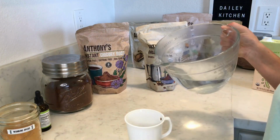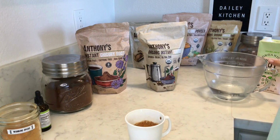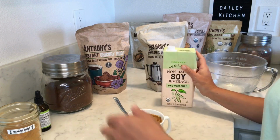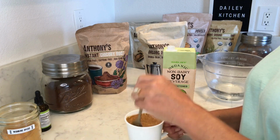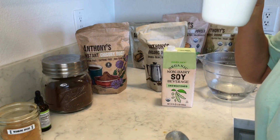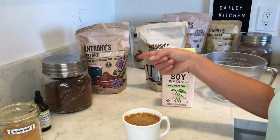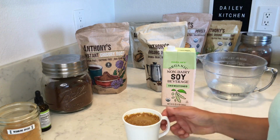Put a little hot water. Stir that around. Put a little bit of the soy milk. And then you have a turmeric coffee or chicory root. It's good. You can also do the hot cacao beverage with a little bit of the instant chicory root or coffee as well if you want like coffee, chocolate, and turmeric in your morning cup.